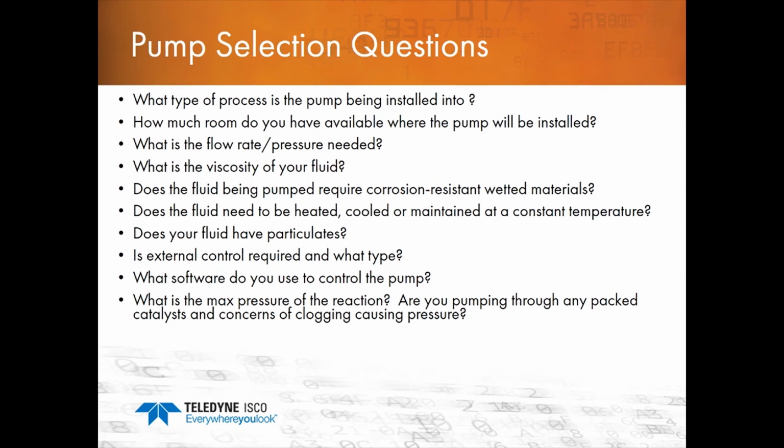Does it require corrosion-resistant wetted materials? Again, that can be very important to tell the manufacturer's rep or vendor that you need that. Does it need to be heated or cooled? That goes back to viscosity, but it also goes with keeping the material in the state that it's in. When different chemicals mix together, if the temperature changes, you get a different reaction than if it's hotter or colder. So if that's important to the design of your process or application, make sure you consider it and look at the right reciprocating pump.